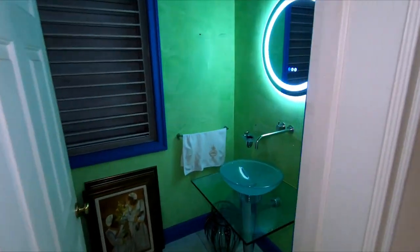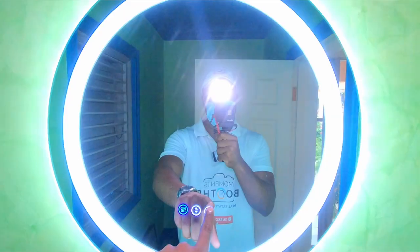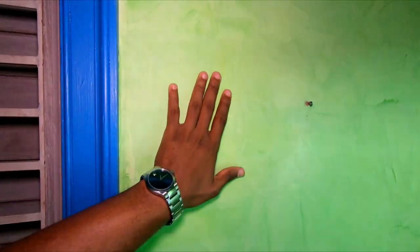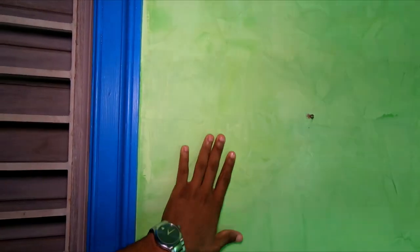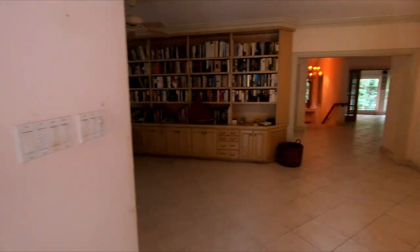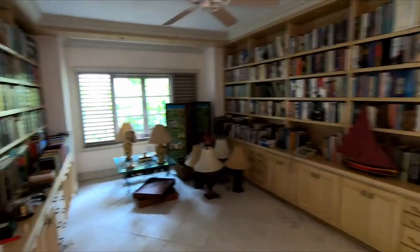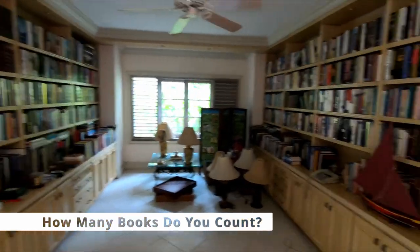Here's a powder room off the main entrance. Here's a bit of modernization with this touch, nice. And there is green Venetian plaster on this particular wall. We have some more Venetian plaster on the inside, we'll check that out. As you step on the inside, to your left is a study. Very nice.